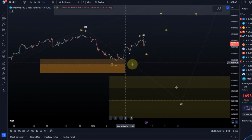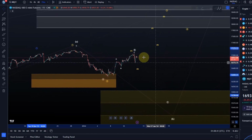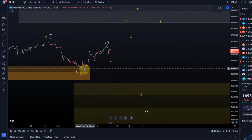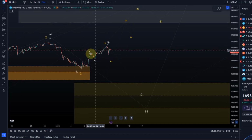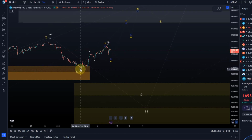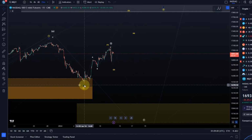Okay, so looking at the shorter time frame, it's very simple. How can we decide between yellow and white? Unfortunately, the move to the upside can be counted as a 5-wave move as well as a 3-wave move. That's a bit of a problem. It literally depends on whether we hold last Friday's low. So it's very simple for anybody who's looking for higher: they could just set a stop below that low.